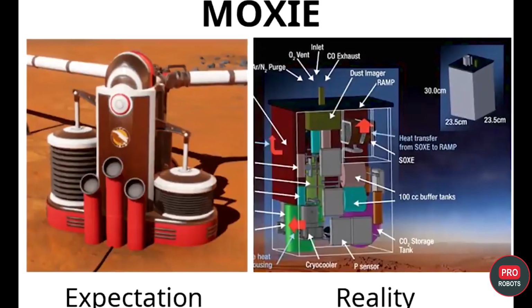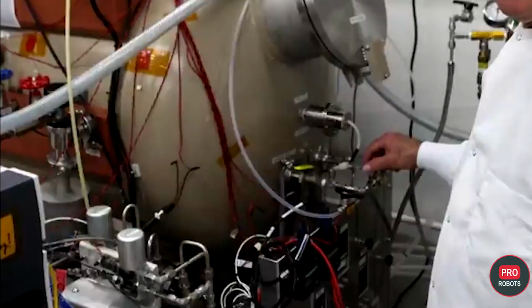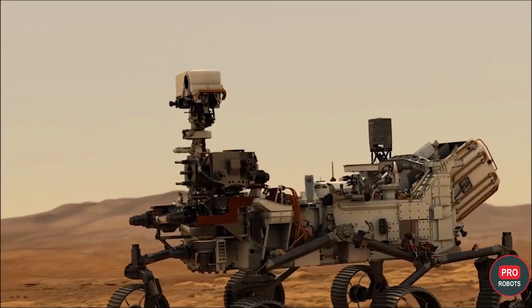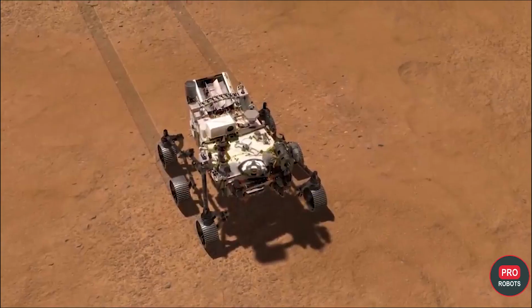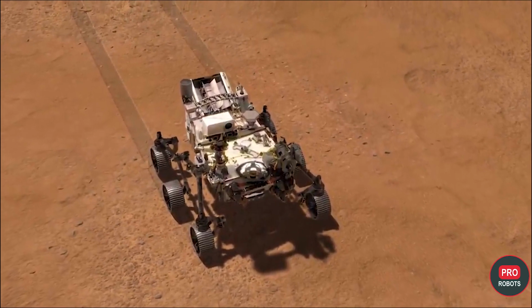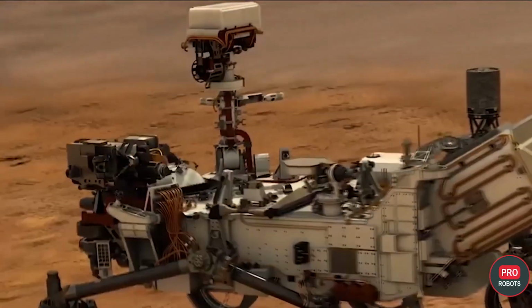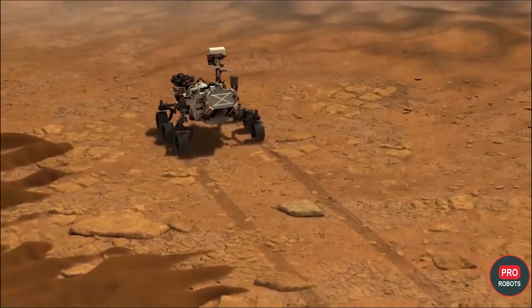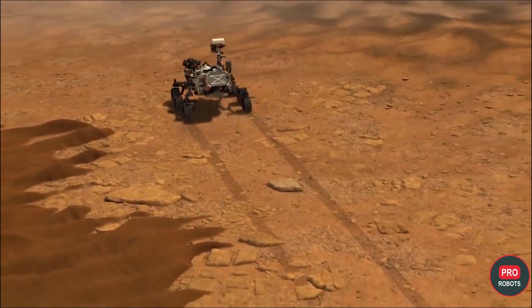But the most ambitious experiment will be an attempt to extract oxygen from Mars' atmosphere, which is 95% carbon dioxide. A special MOXIE instrument will separate oxygen atoms from existing carbon dioxide molecules. If successful, the scientists will get 2 results at once. First, they will confirm the possibility of using the power of electrochemistry on another planet, and second, they will prove the possibility of getting oxygen in the right amounts for humans in the future.